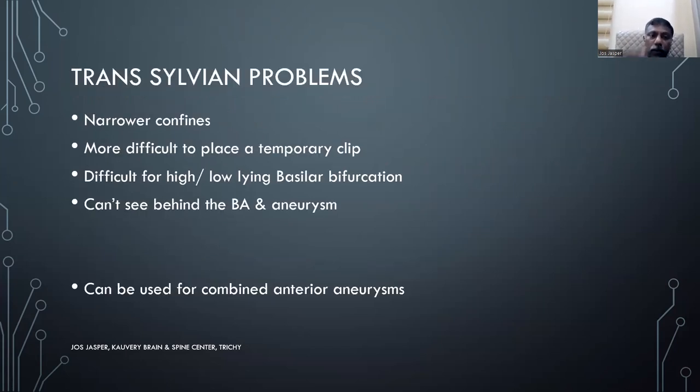So what are the problems with this Trans-Sylvian approach? Very narrow, confined, very difficult to place a temporary clip, and it is obviously going to be difficult to clip either a very high or a low-lying basilar bifurcation, and we cannot see behind the basilar artery or the aneurysm, which means the perforators there, we might end up losing them.